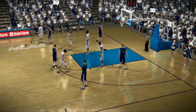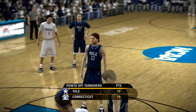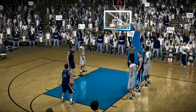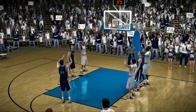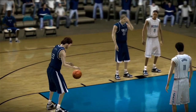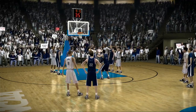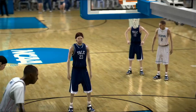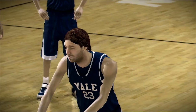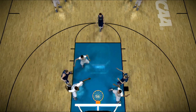And a foul. The coach not happy on the sideline. Nick, look at the number of points off turnovers. I tell you, getting baskets off turnovers is such a great and easy way to score, Brad. You want to maximize these opportunities as much as you can. Up and in. He misses the second. His third.